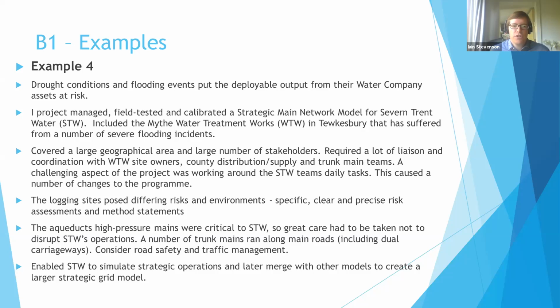So the study covered a large geographical area with a number of stakeholders. This required a lot of liaison and coordination with site owners, distribution and supply trunk main teams. The challenging aspect of the project was working around the Severn Trent Water team's daily tasks. This caused a number of changes to the program. So this is explaining a bit about stakeholders, what some of the challenges were, and what those changes caused, which was changes to the program.